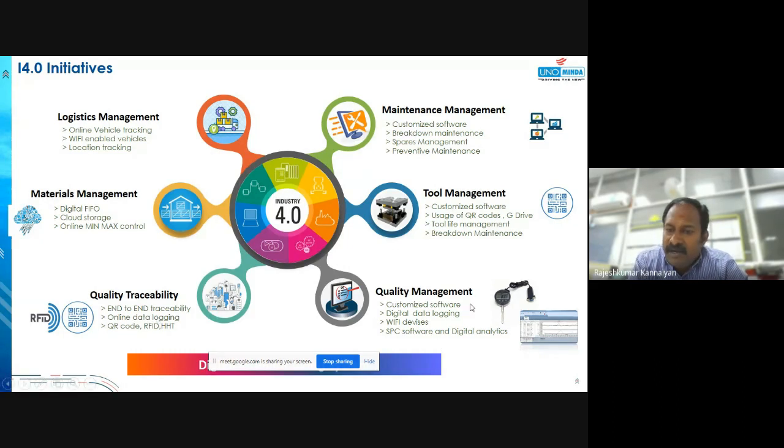And this is also for quality management. It's a completely different category of software, and digital data logging. All the data is captured in a digital way. There is no need to write anything by hand. Once we measure the values, they automatically go and are stored in the software, and we can check whether the process is in control or stable. The control charts, everything, is done by the software itself.